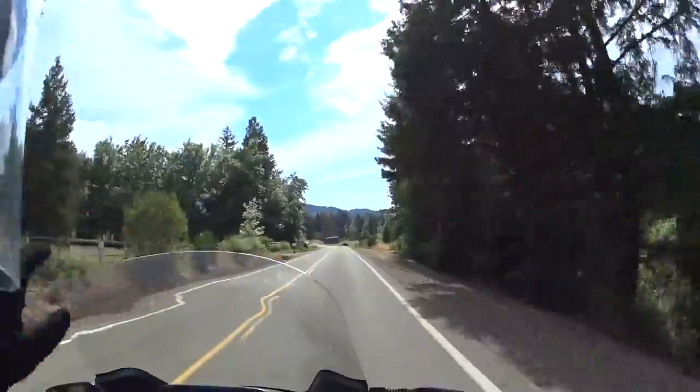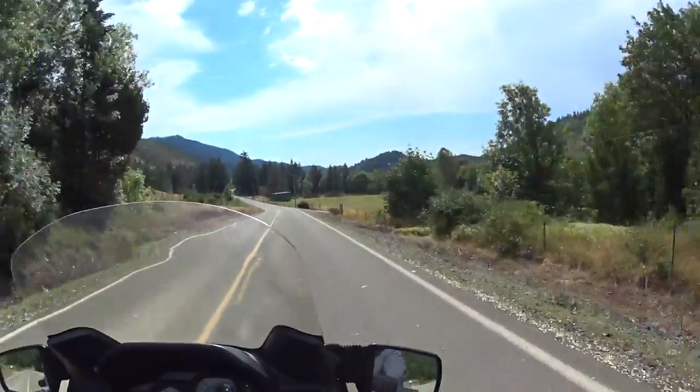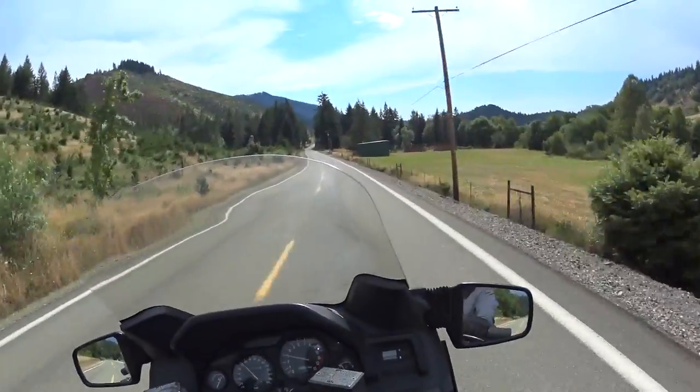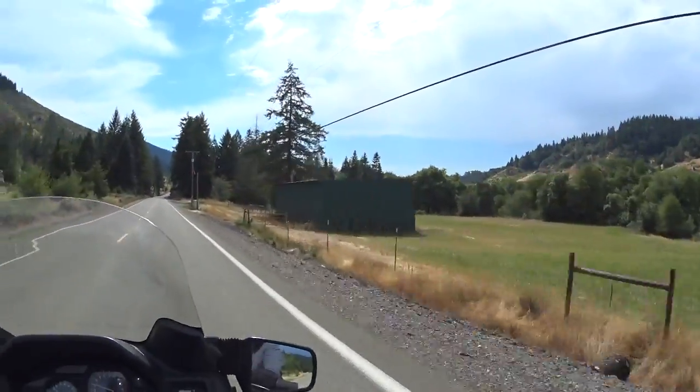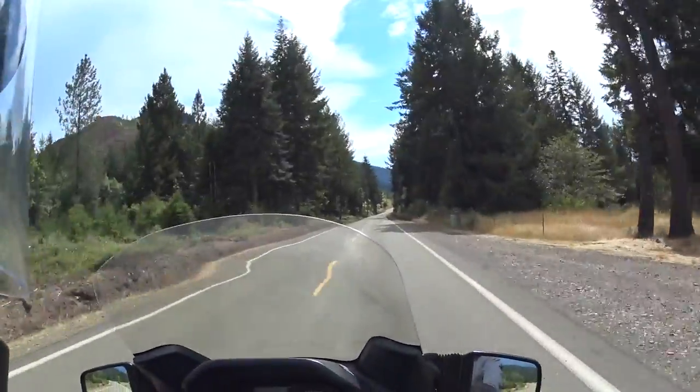Yeah, it's kind of weird. It's all blue and sunny over here, and back this way, the Cascades are behind me. We're kind of heading west right now. I did bring a compass with me, but it's in my saddlebag. But we're either heading west or southwest right now.